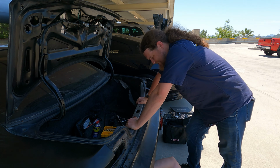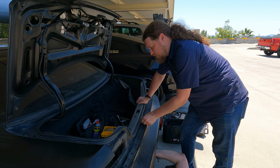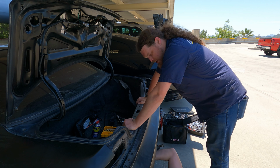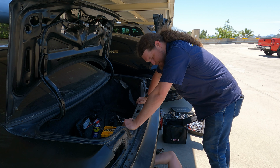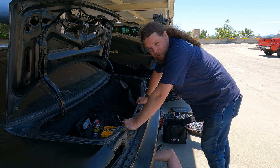The rivet removal worked. Awesome. What didn't work was removing that rivet. Didn't get the other 8 that are apparently underneath this car. So my boy JD's down here drilling them out. He's already down there, and I don't want to lay on the concrete.